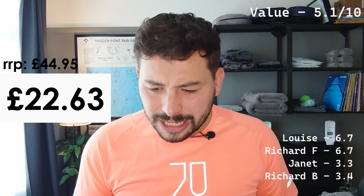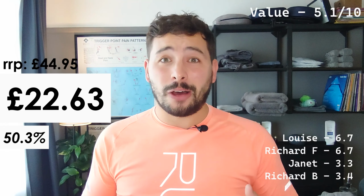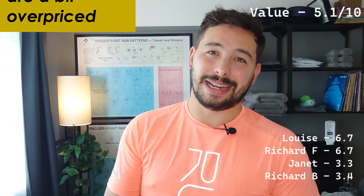Across my four testers, the average guess was, I think, £22.63, which is almost half the actual RRP. Now, this implies two things. It maybe implies that my four testers just don't buy knee-length compression socks very often, and therefore they're a little bit out of the know-how on how much these cost. But also, it's important to consider the fact that just maybe these socks are a little bit on the overpriced side.